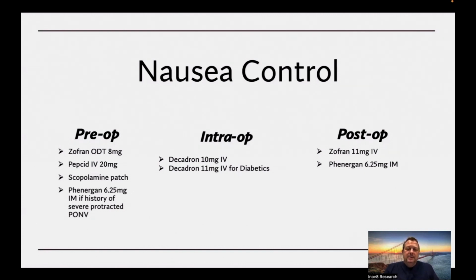Intraoperatively, patients get 10 milligrams of Decadron IV for nausea control. Diabetic patients, we limit that to 4 milligrams of Decadron for the anti-nausea properties. The reason we give the 10 milligrams to other people is not only for nausea control, but also for a little swelling and stuff like that from the surgery.